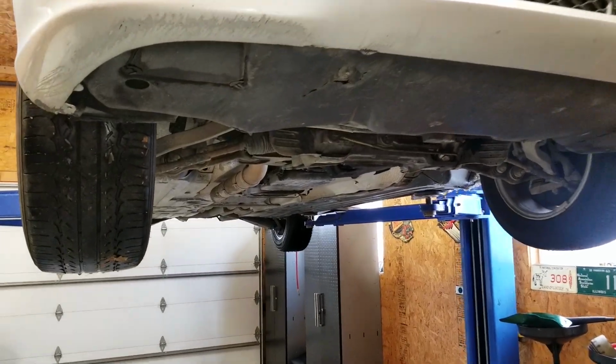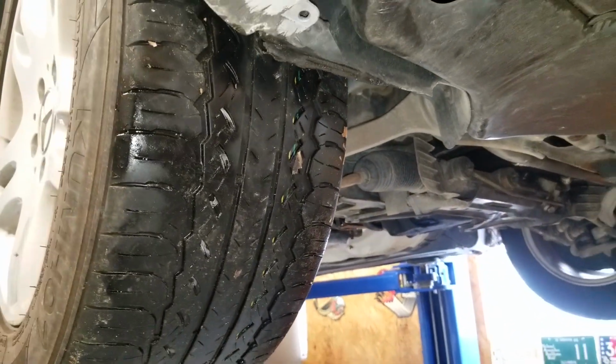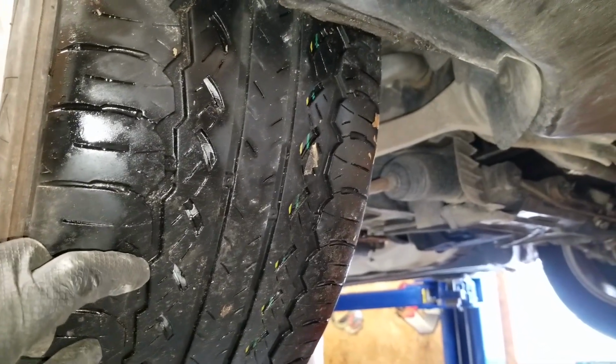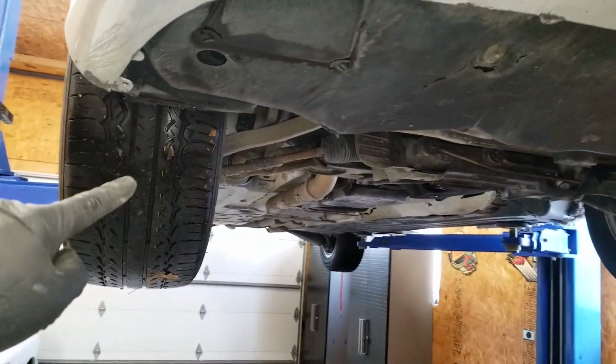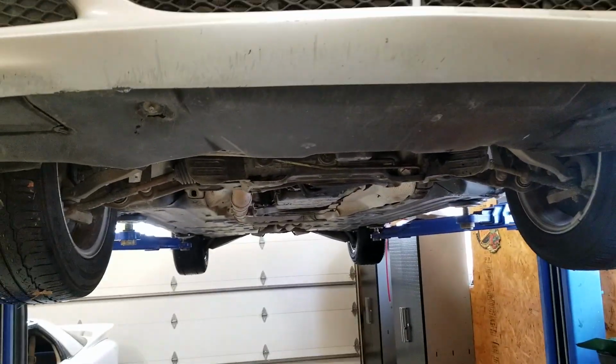Next, we are underneath the CDI and taking a look at the tires. Now, the previous owner listed the tires as in good condition, and I don't know about you guys, but this is not in good condition. These are the wear bars right here. It's very, very close to the wear bars. These are in fair condition at best. Now, this one is the worst of the bunch. The other three are halfway decent, but definitely not in good condition.